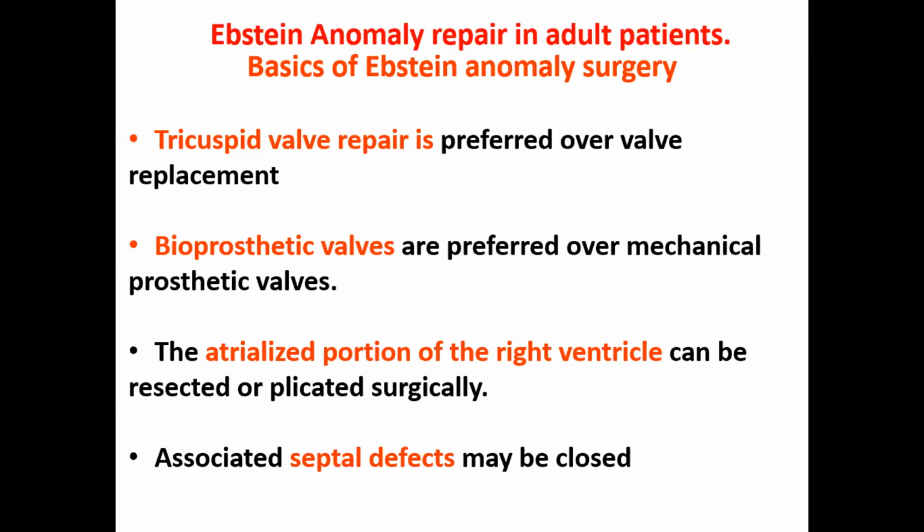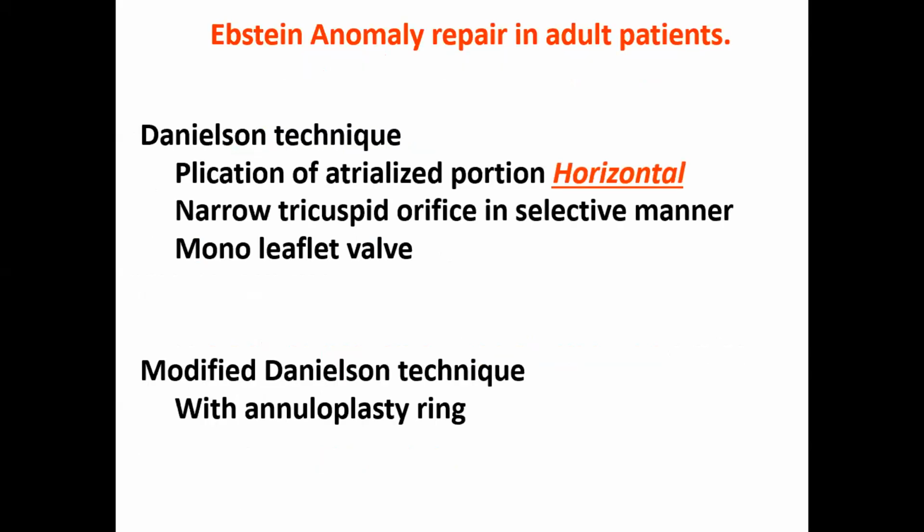The general teaching is that bioprosthetic valves are preferred in the tricuspid position. You may plicate or resect the thin-walled right ventricle, depending on what you find and how much you find there. An associated septal defect you may close, or sometimes you leave a PFO or some right to left shunt. Certain names you have to remember. I don't think in an exam they should ask you about the details, but if somebody asks you about any operation for Ebstein, you can say at least a couple of names in adults, so that they know you probably know about it. But I don't think it would be fair to ask you how exactly this operation is done.